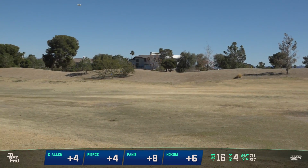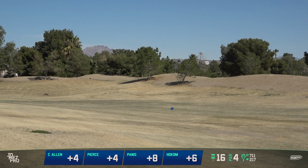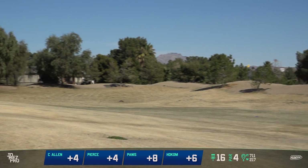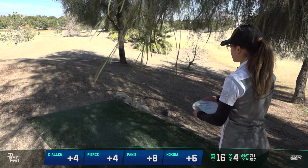Paige, wow. Really major distance. Wow. It just kept going. Holy cow. Really gets a hold of a hyzer, puts it way down the fairway. I think she'll go for it on her approach.